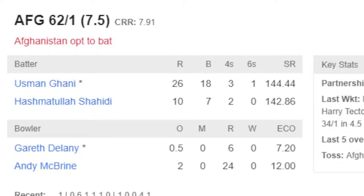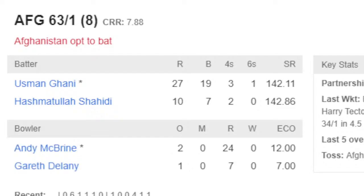That's really good from Gareth Delaney. So he's hardly missed the stumps there. And he's gone the one boundary again, but only 7 off the over. At the end of the 8th over, Afghanistan is 63 for 1. Yeah, good over that from Delaney. Nice and tidy. You wouldn't have called it a blemish. It was just a very good shot from Afridi. So a lot of young players have come into this Afghanistan team.